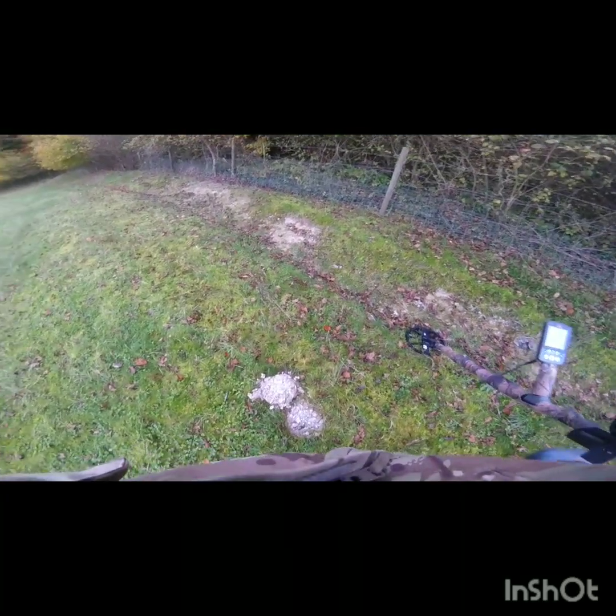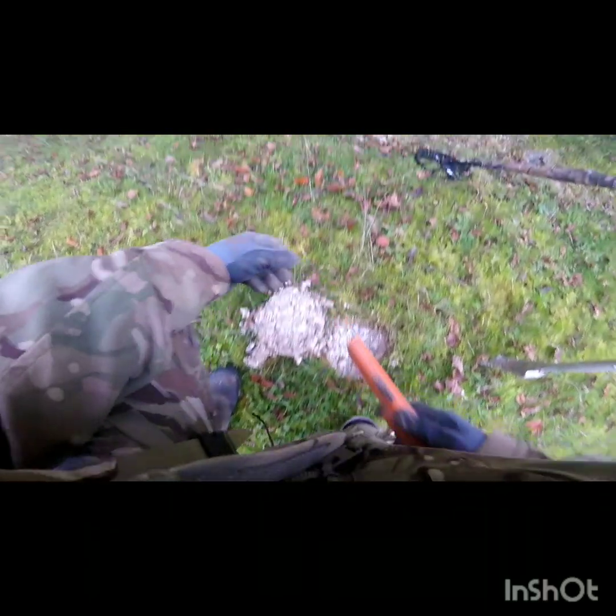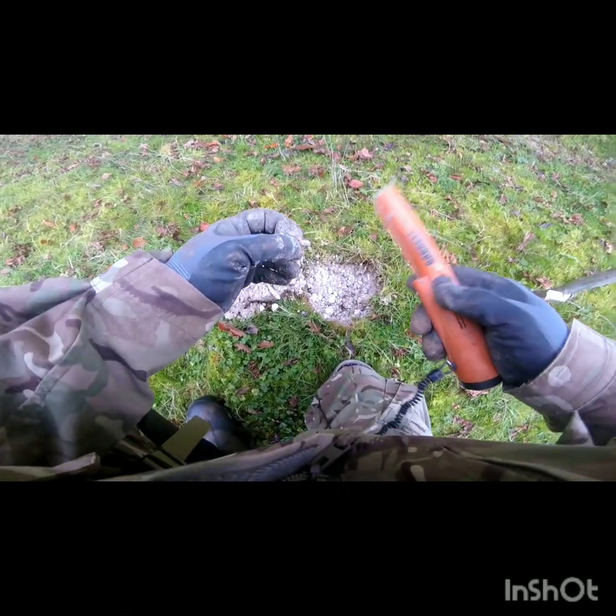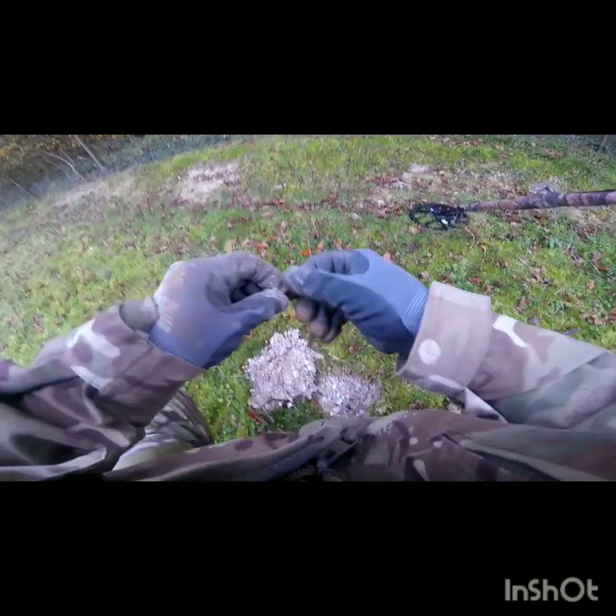All right, got a little 6-7 here. Hold my breath because it's not that deep. Bullet shell. Yeah. 2-2 bullet shell.